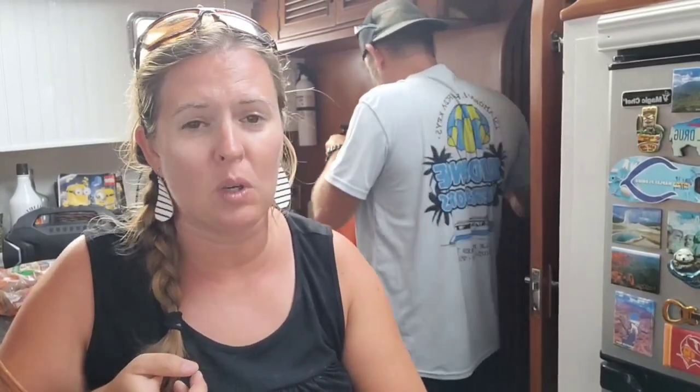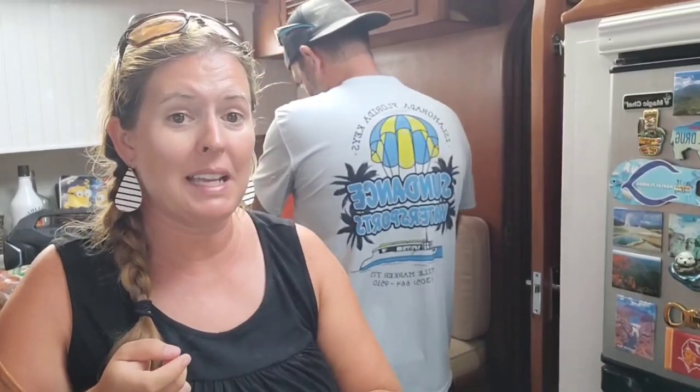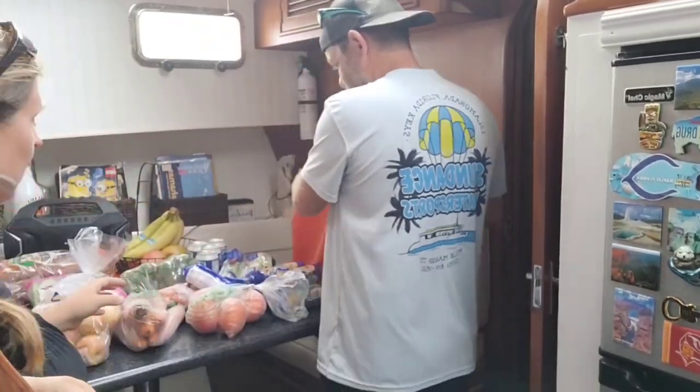Spanish Wells. While we were on Spanish Wells, we went to a grocery store, and it's one of the nicest grocery stores. I'll show some video of what was inside. The prices were still more expensive than Florida, but not as expensive as I had expected. But we got everything here.